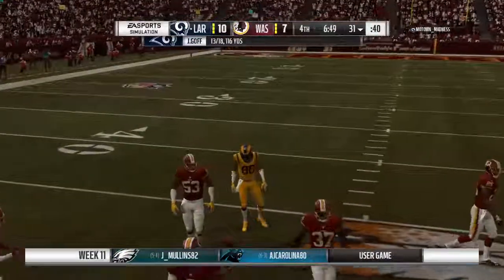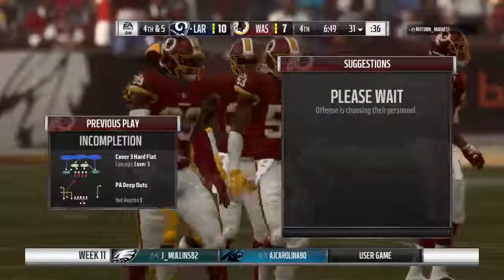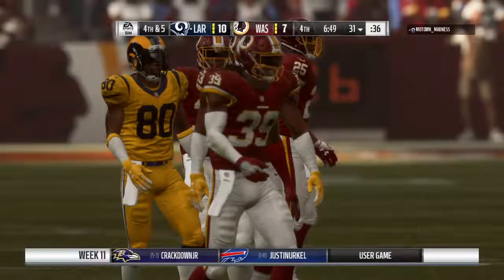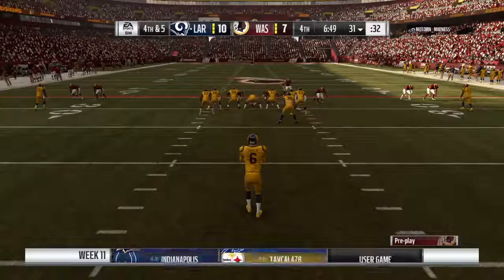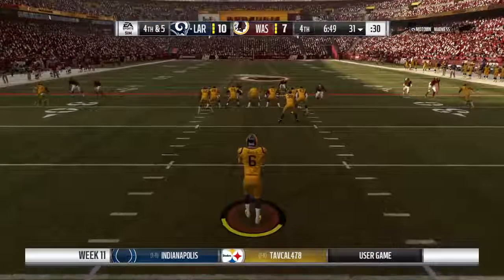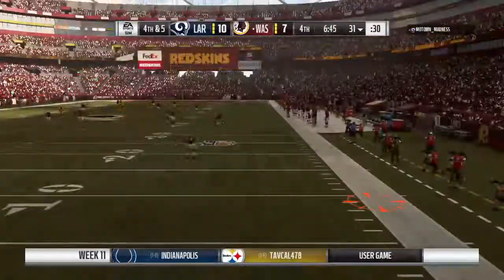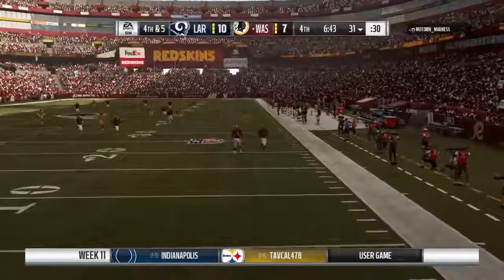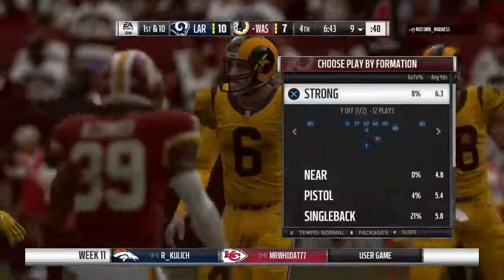Oh, incomplete. Nearly the pick they needed. They would have loved one there, but at least it does get them to fourth down. Not only was the call spot on, how about the execution of that defense right there? The zone was absolutely locked up tight. He was trying to force it in there on third down. But if there's a time to force it, he felt like he needed to make a play, right? Yeah, exactly right. Third down, you got to try and find something. There's nothing available there for him.